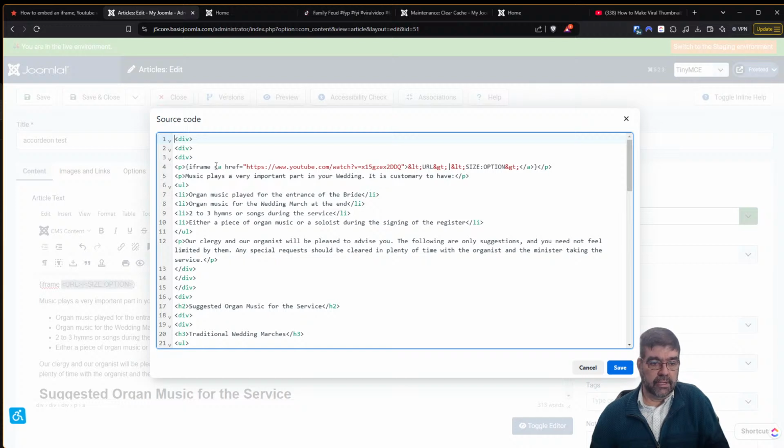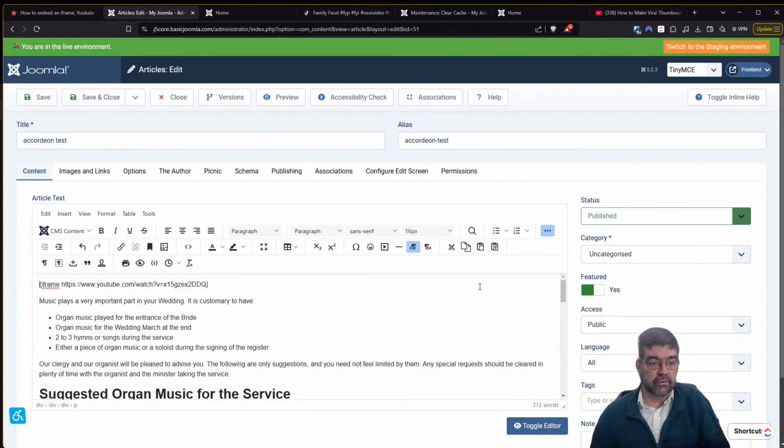Look at that. It did paste. It's new in TinyMCE. Great. I wonder how to disable that. Iframe. And we just want the URL and the closing thing here. So go Control V. And we save.